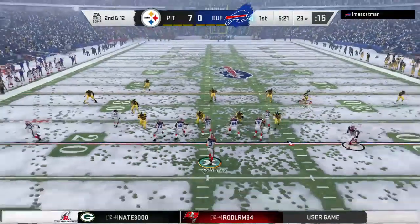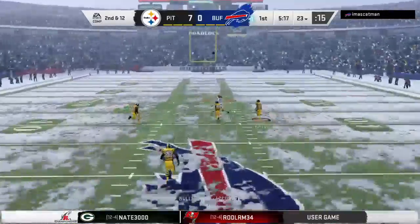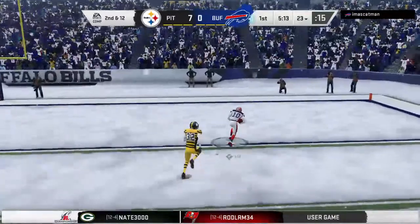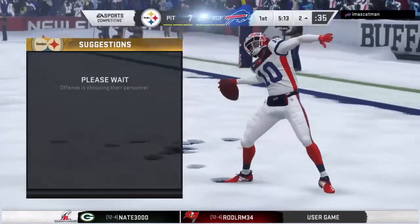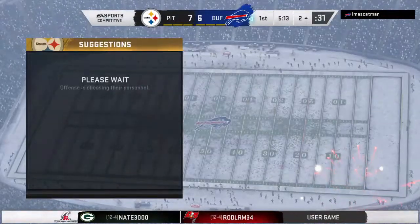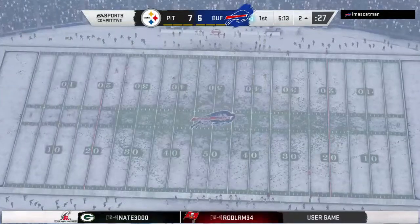On 2nd and 12, Winston. And going deep for Hill. And that is going to be pulled in one-handed. Wow. And all the way home for a Bills touchdown. Tyreek Hill, 77 yards, as his guys are on the board here in this first quarter.